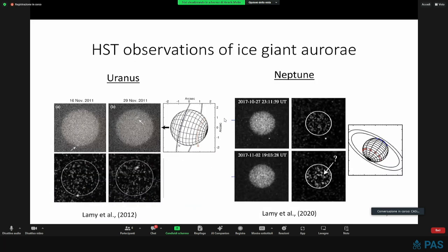Just briefly, we have been able to observe the northern lights and southern lights of these planets, certainly Uranus with the Hubble Space Telescope, but these are extremely challenging observations. If we look at Uranus, there are some helpful arrows, it's a 1 sigma detection of some auroral emissions. It's not great. For Neptune, we've never seen any hint of auroral emissions with Hubble. So we need a better tool, and that better tool is the James Webb Space Telescope.